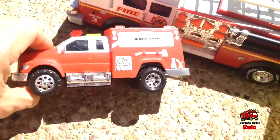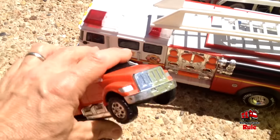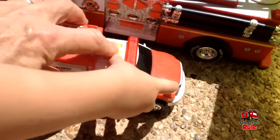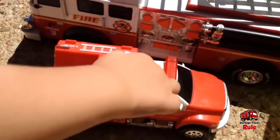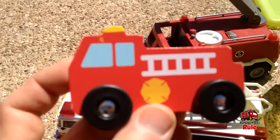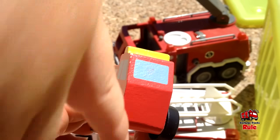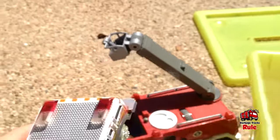Ow! All right, well this is smaller. And this is a fire department truck. Oh, he's got that ow stuck in his head now. Look at that. So these are the buttons on top, and you can push those. Here is fire truck number four. This is from our Melissa and Doug fire truck that we showed not too long ago in a video. Let's see what else we got.